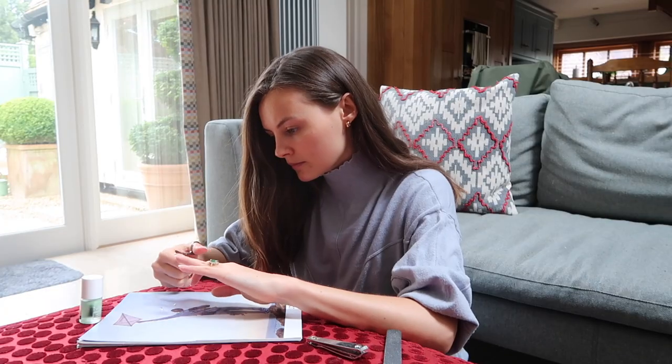And I actually read something. I don't know if this is true, but it kind of makes sense. Having shorter nails is best right now with this current situation, because it means you don't get anything stuck in your nails. It's easier to be clean with short nails. But I've just always preferred having short nails anyway. I feel like I can do more. So I'm going to cut them right down, file them, and then put the same base coat onto my nails.